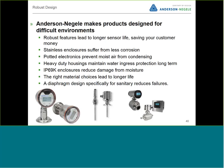So in closing here, if we think about what this all really means to your customer, it all comes down to saving them money through longer sensor life. So we understand that we're not always the least expensive option for your customer, but what we like to think is that we're providing the lowest long-term cost of ownership for your customer. So by giving a slightly bigger investment up front, they're able to get a sensor that was designed for their environment that's truly going to last.